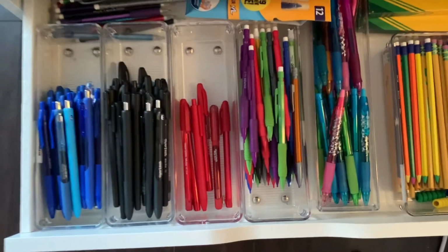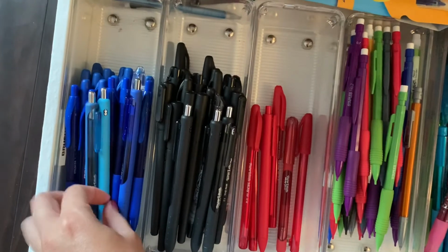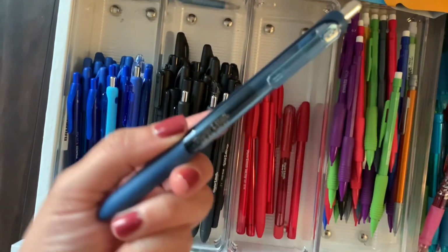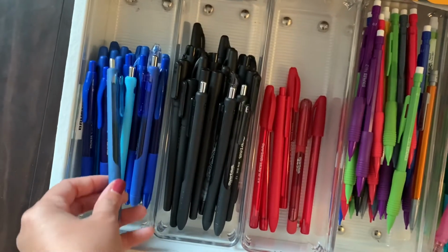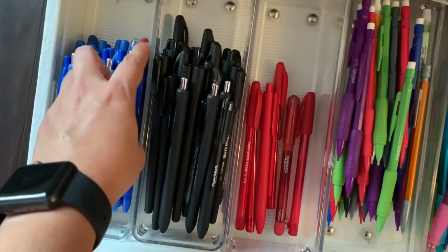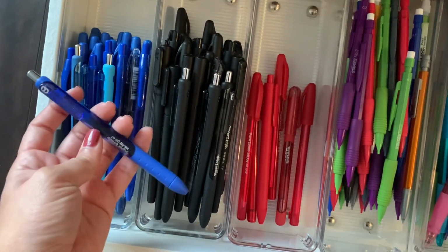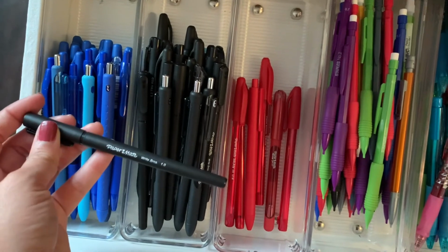And this one is my favorite drawer. It has all of the natural color pens, all my blues, the blacks, and the reds. And of course, they're all Inkjoy Paper Mate, which are my favorite. Any Paper Mate Inkjoys are amazing. The ink doesn't smear.